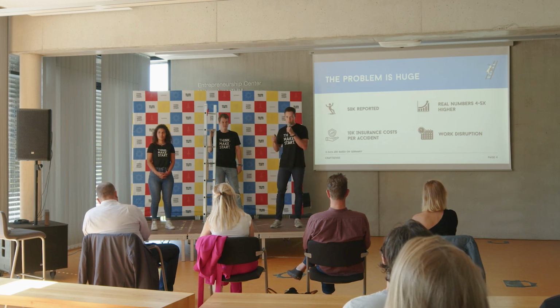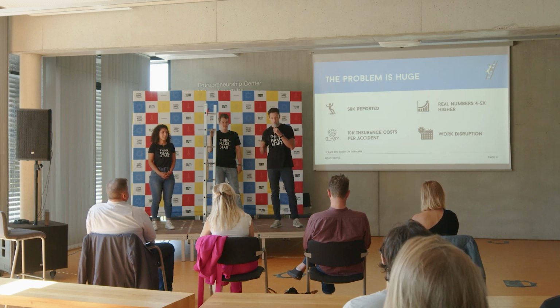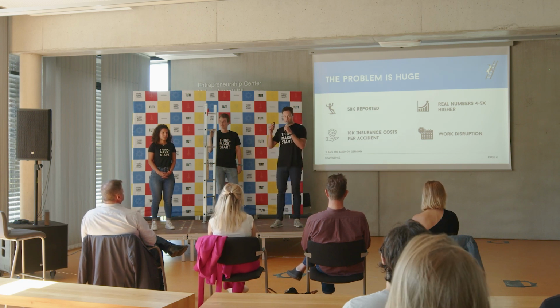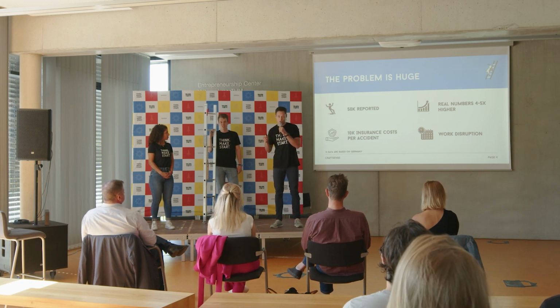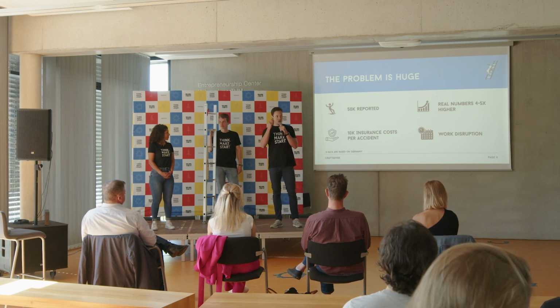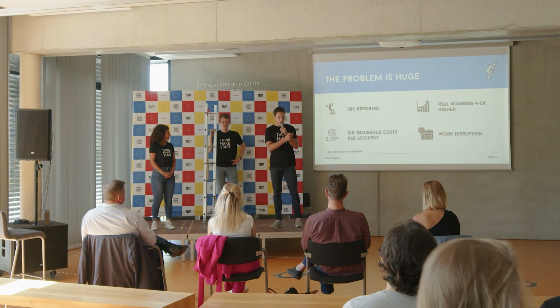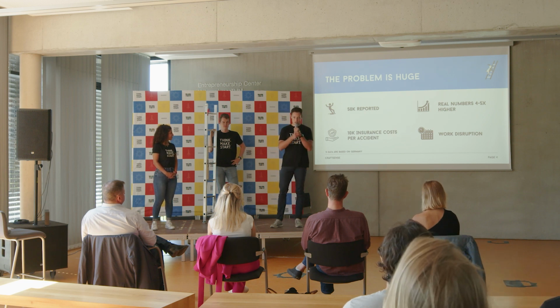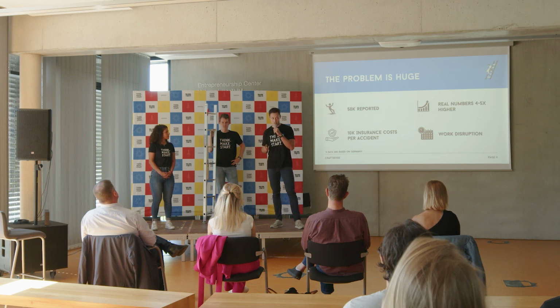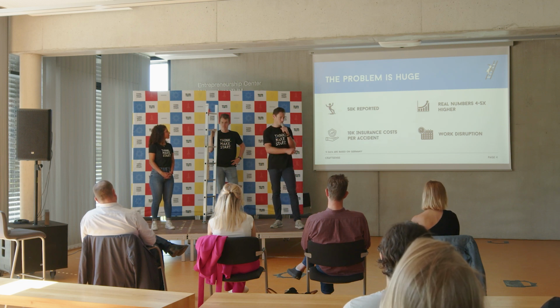50,000 ladder accidents are reported among craftsmen every year in Germany alone. And the dark figure is 4 to 5 times higher. Why? Because workers avoid reporting the accidents since they don't want consequences with their supervisors, insurances, and clients. 10,000 euros is the average cost that falls upon the insurances for every reported accident. And the worker himself will probably miss a few months of work due to sustained injuries.